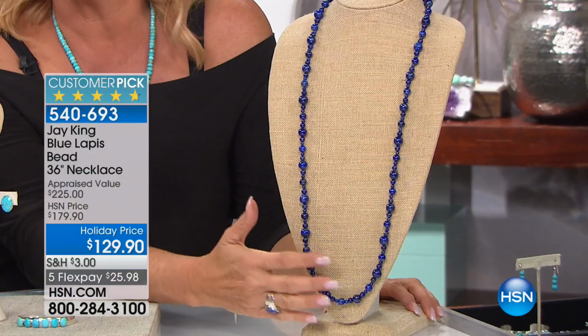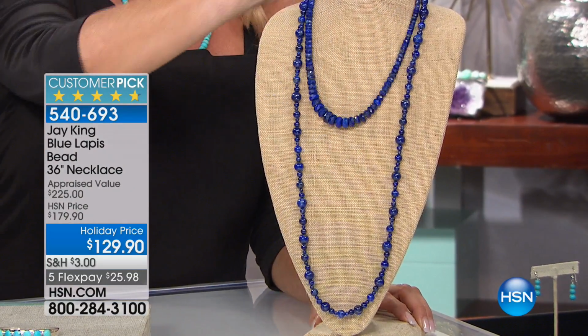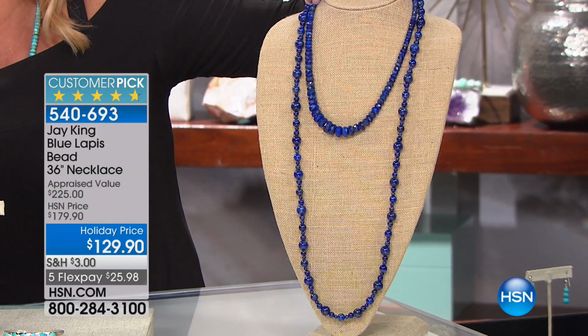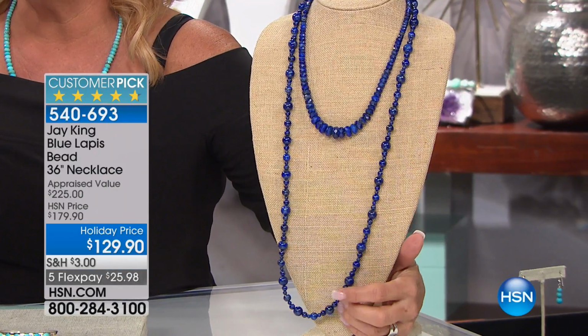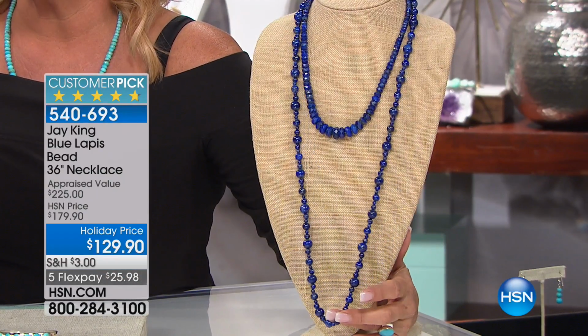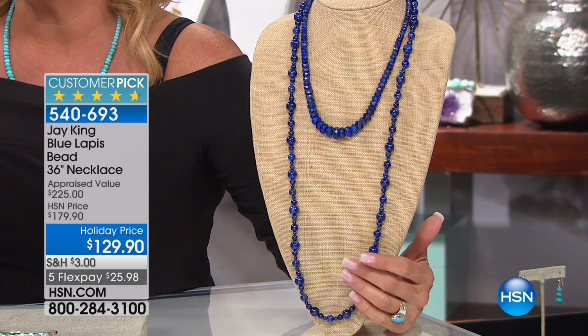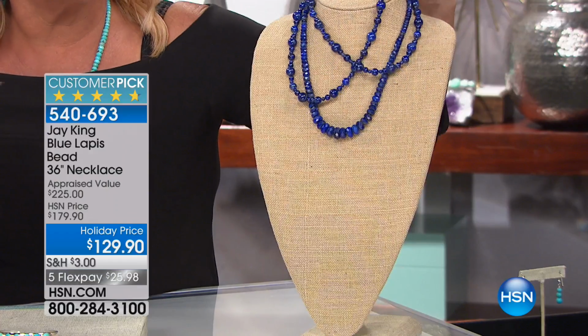All right, I do want to mention this. Boy, if you really love your lapis, check out how pretty this is together. You ready? Here's our Today's Special. Look at this. Boy, that's layering with love right there. That is quite a look. Really extremely long, 36-inch blue lapis necklace. Love the beaded effect. Holiday price, and of course we have 5 Flex. That's something, especially when you do this with it as well.